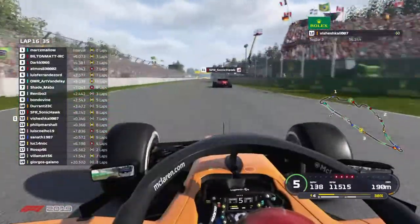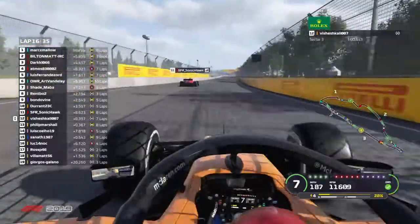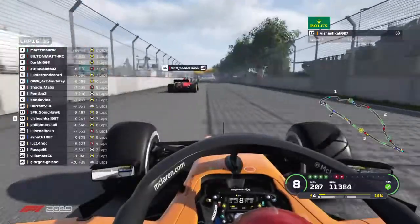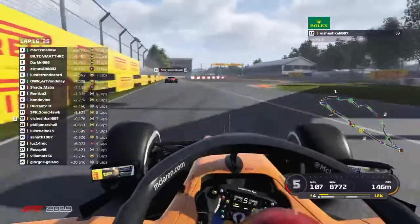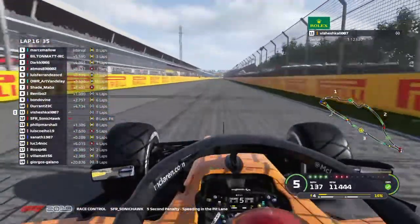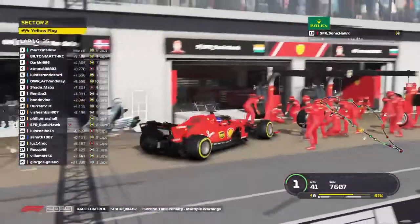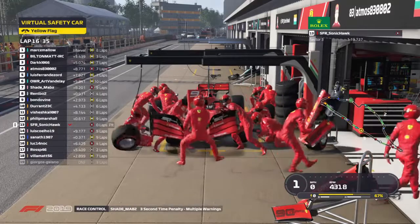It looks like Vishesh has just been overtaken by SFR Sonic Hawk, but he may be going for a move into Wall of Champions, turn 13 and 14, where he looks for it but doesn't find it, and Sonic Hawk goes straight ahead into the pits. We'll give him a watch and see what tyre compound he goes on to, but Philip Marshall also coming out in front of him. Georges Galano retires from the session.